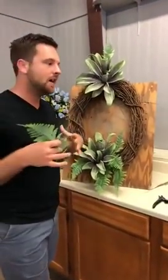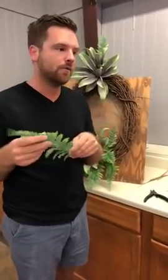Let's see. Cher says, do you use other wreath forms instead of grapevine? Cher, I mainly use grapevine, of course, unless it's like Christmas, and then I'll use like an evergreen wreath. But if you use mesh, I'd use a mesh wreath form. I don't do a lot of mesh. But if you do mesh, then I would definitely use that type of form.